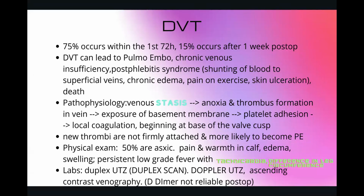So on physical examination, actually, 50% of patients with DVT are asymptomatic. The other 50% have symptoms such as pain and warmth in the calf, edema, swelling, persistent low-grade fever, with tachycardia and difference in leg circumference. So the most pathognomonic physical examination findings in deep venous thrombosis are persistent low-grade fever, tachycardia, and a difference in the leg circumference between the left and the right leg. So you will really suspect DVT. Usually the tachycardia is out of proportion, for example, if the patient is only very mildly anemic, but you can see that she is very tachycardic, so you can suspect deep venous thrombosis instead of anemia.